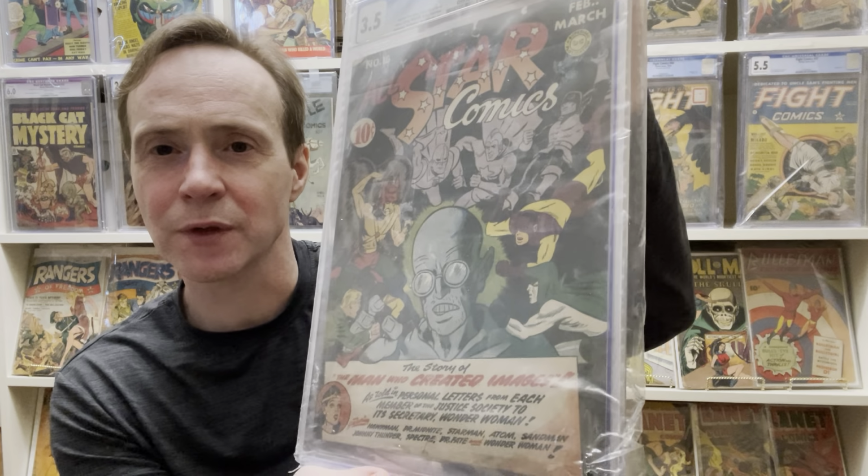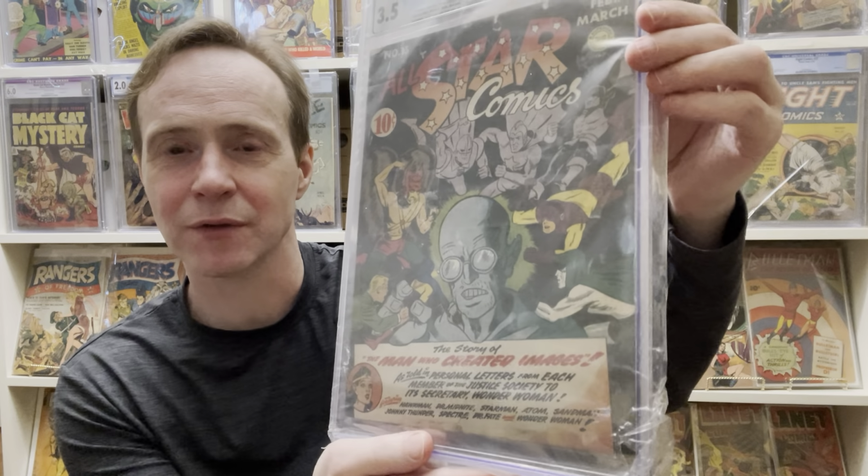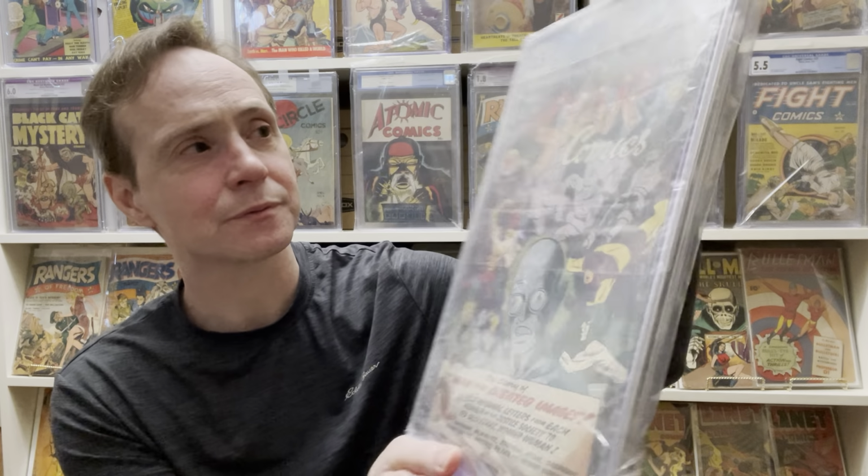And then last but not least for All-Star is All-Star Comics number 15. And this is the first appearance of Brainwave. That's Brainwave right there. He's kind of a super powerful character. So yeah, first appearance of Brainwave. And that's All-Star Comics number 15.